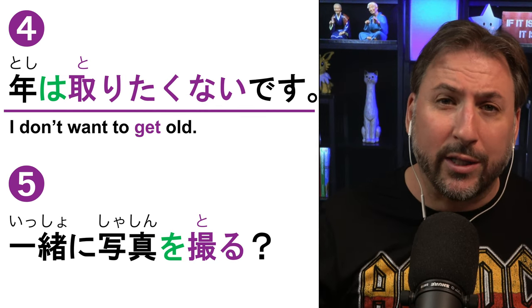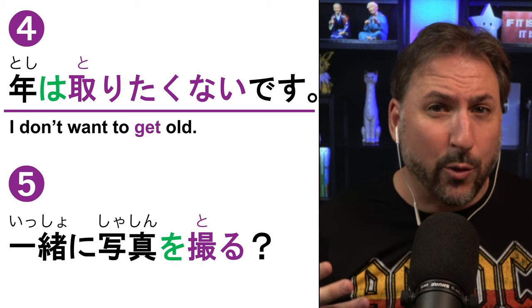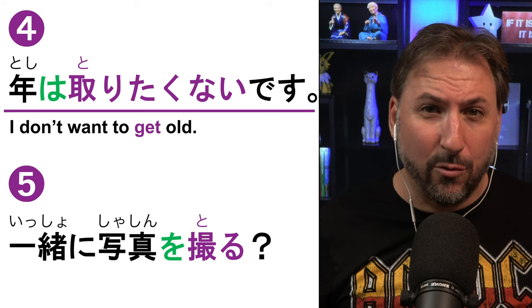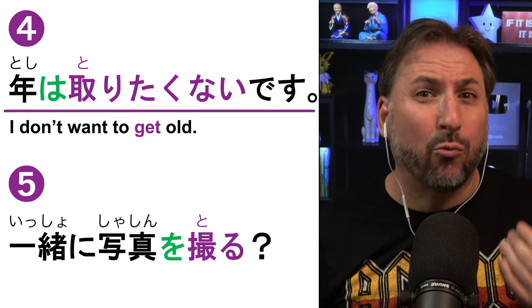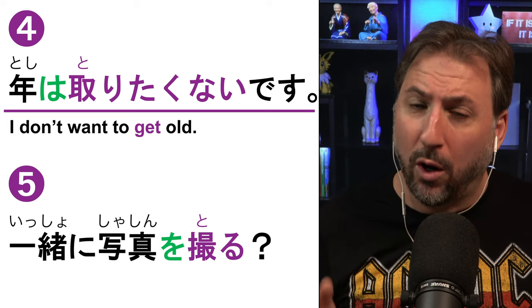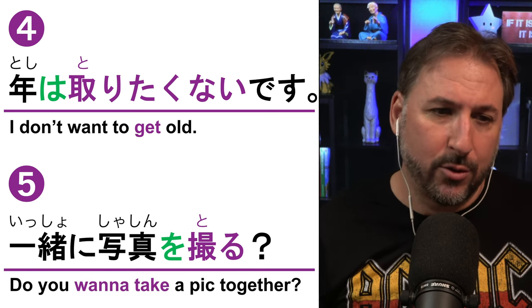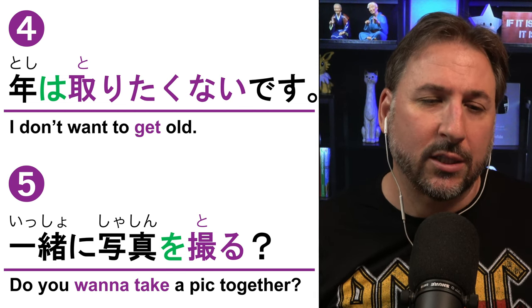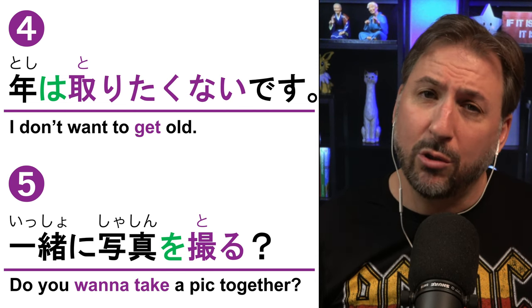And even though we directly translate it as, are you going to take a photo with me? Which would sound weird in English. In Japanese, it really has the vibe of, will you take a photo with me? Or do you want to take a photo with me? Do you want to take a pic together is what I've translated this one to. 一緒に写真を撮る?